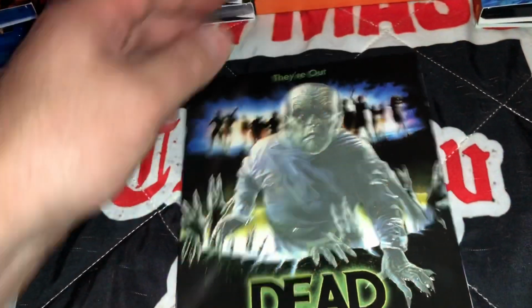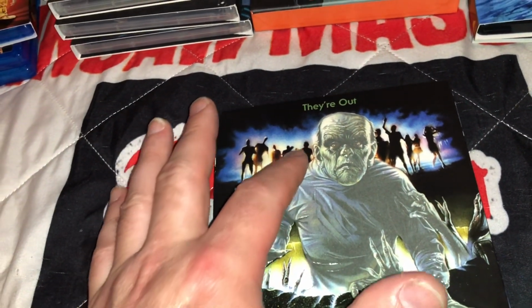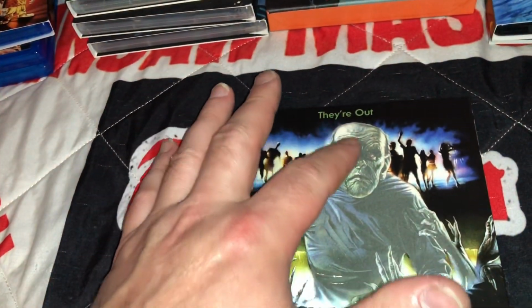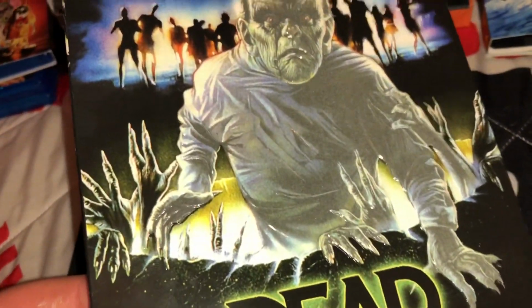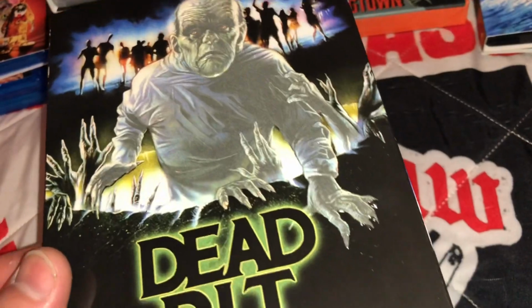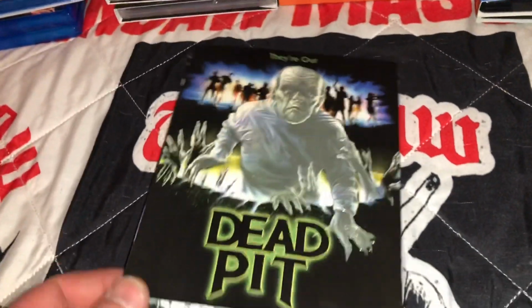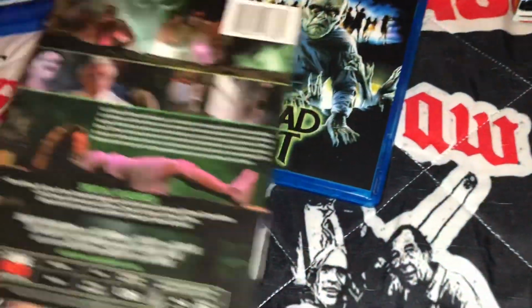It's very glossy, and then the zombie is embossed, and he has kind of a rough finish to him, and you can tell that the finish, that light green finish, is the part that glows in the dark. Unfortunately, I'm not going to show that off in this video, but it's a thing of beauty. I really like what they do at Dark Force.